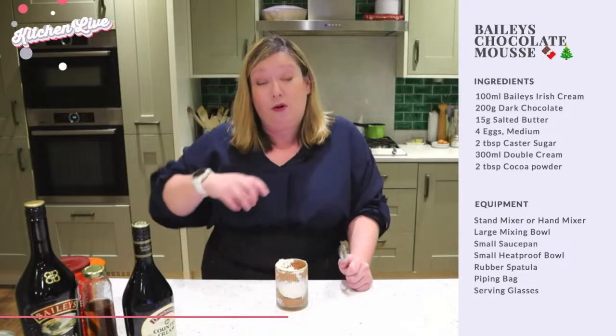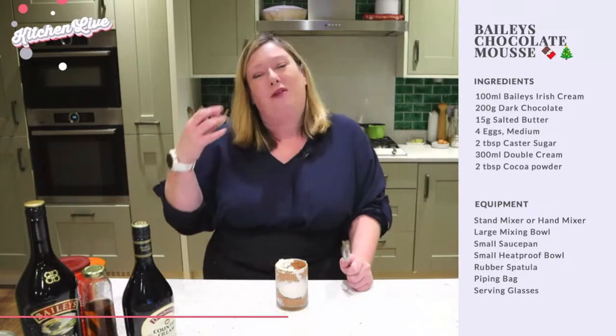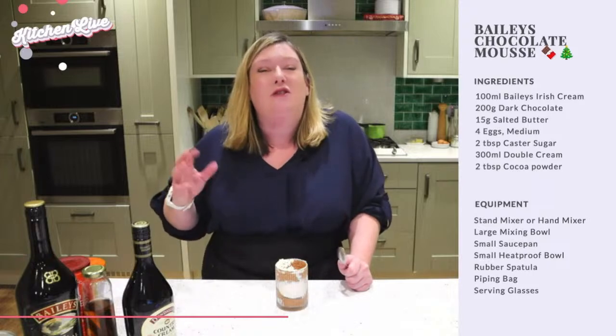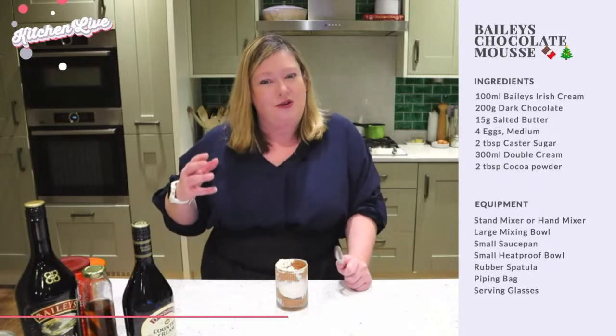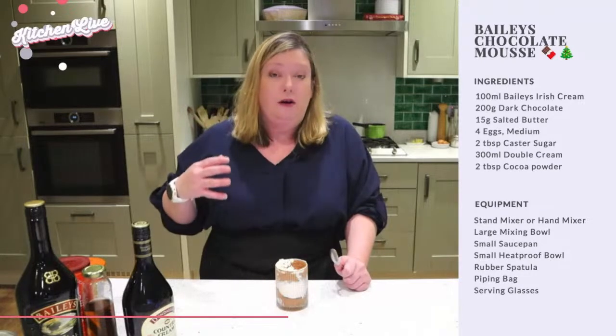That sugar, we're only adding a bit of sugar. Yes, I know the chocolate and everything else has sugar in it, but the tablespoons of sugar just help take the edge off the bitterness of the chocolate because we're using a dark chocolate. 300 milliliters of double cream.